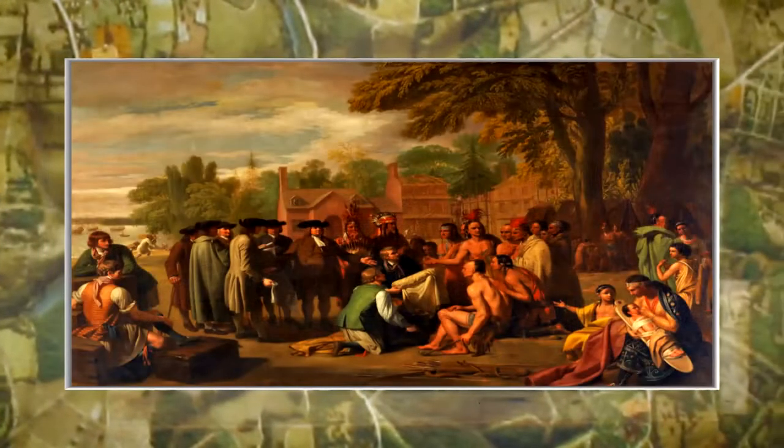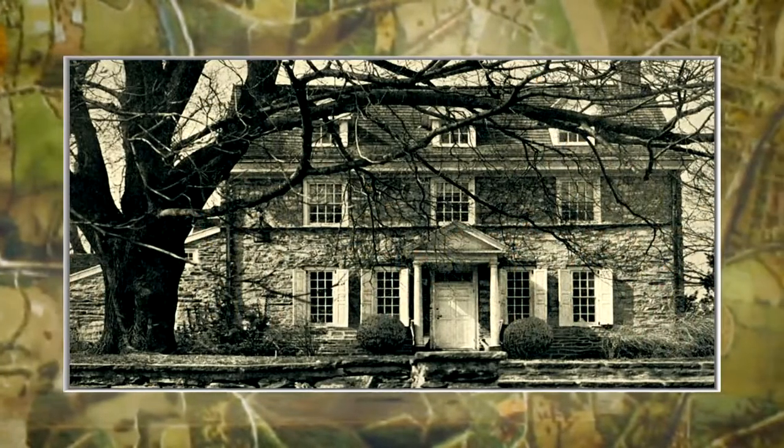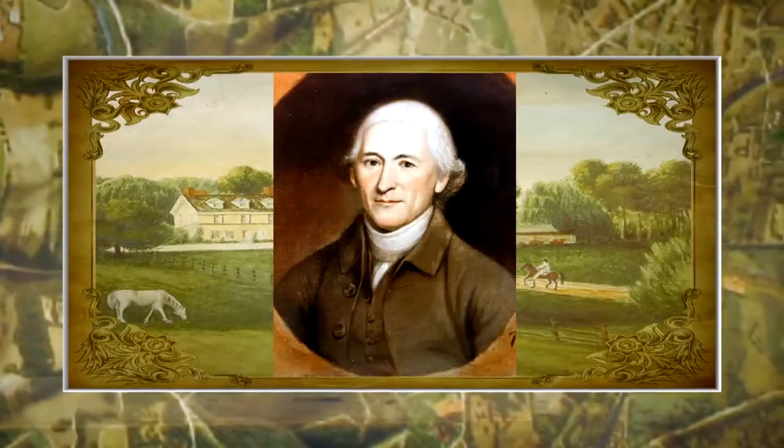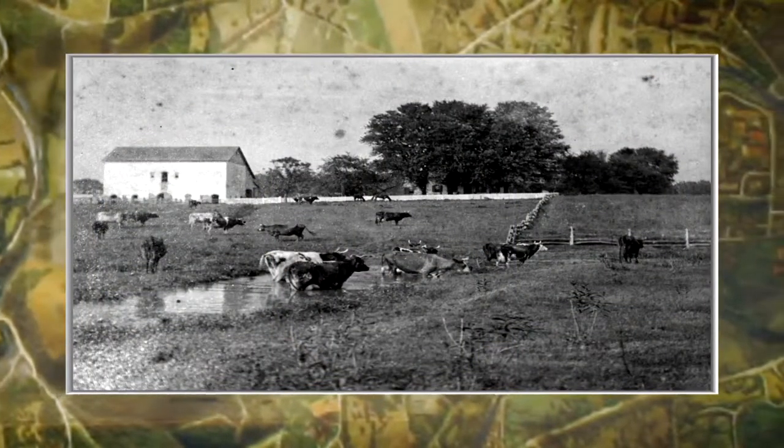Witness to the beginnings of the Commonwealth and our nation, this most historic of homes serves as a memorial to an American patriot, but also tells the story of Lower Merion, and indeed the nation itself.